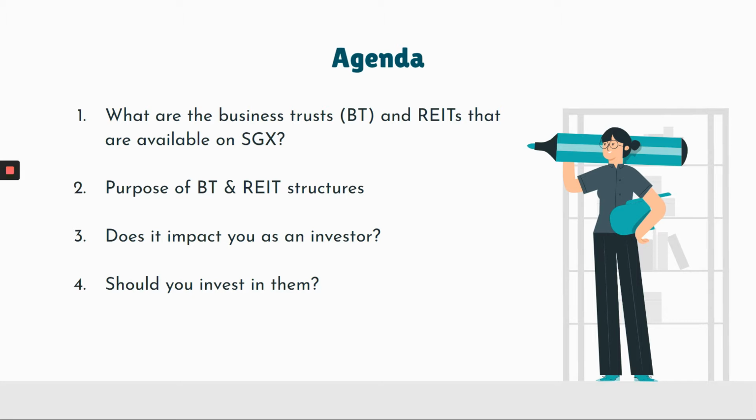We're then going to look at the purpose of business trusts and REITs and understand why certain businesses want to set up their legal structure as a business trust or REIT. And does the legal structure impact you as an investor? Should you invest in the REIT or business trust, or does it even matter at all?